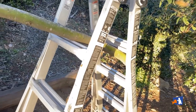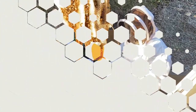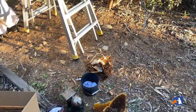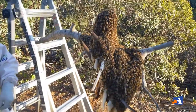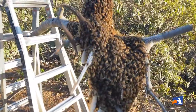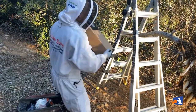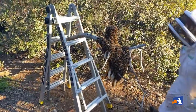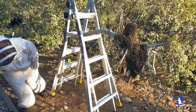Then you're going to get your hands in here in a minute. So you were saying about 20 or 30,000. Does this look about right to you? Spot on. It's crazy. We just get the entrance from this angle and let them crawl in. You've got bees established in there already. And then they just go in on their own. That is cool.